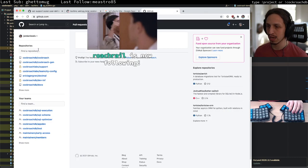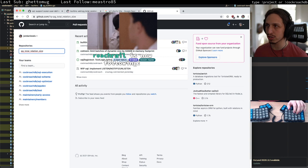Actually, one thing that I love to do is, GitHub has this really amazing code search that we can use. I have to narrow down the search.